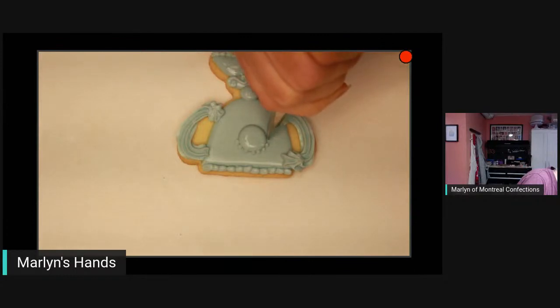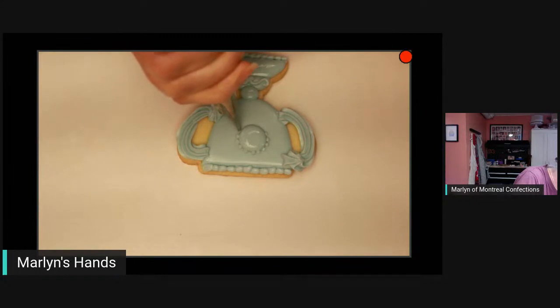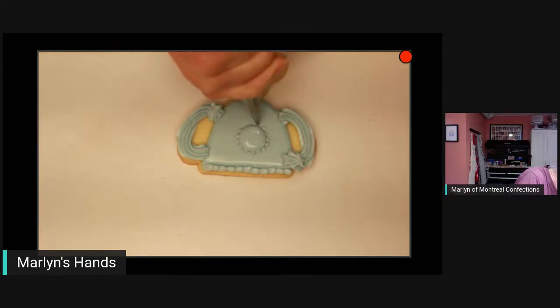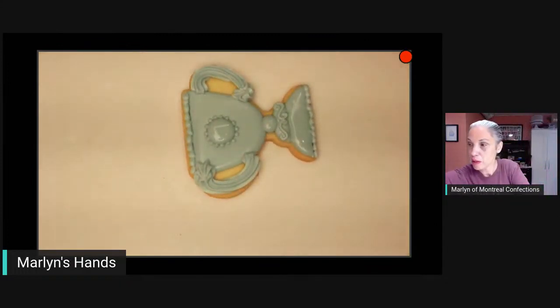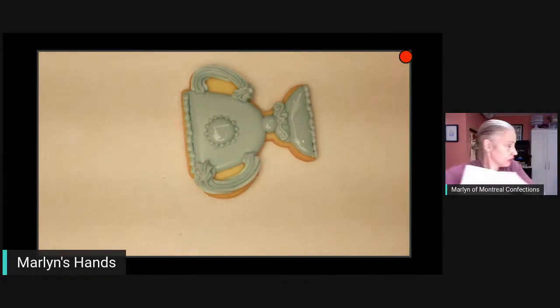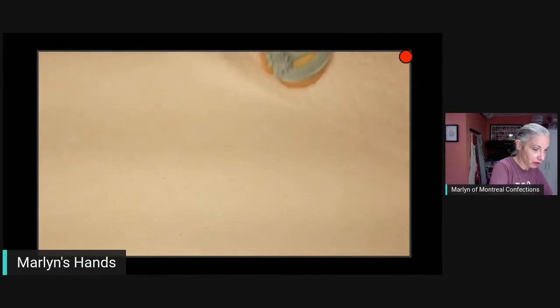Now, if you're not super comfortable writing, you could use a marker to write whatever you want to write. Okay, there it is. So now I'm going to spray that sucker. I'm going to put it on a paper towel so I don't get my pearl everywhere.